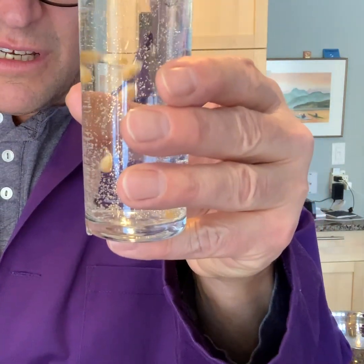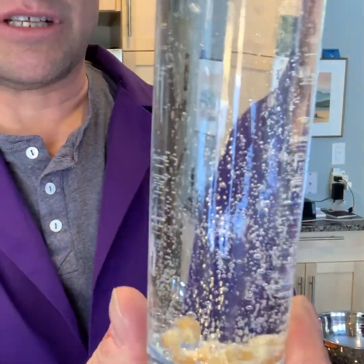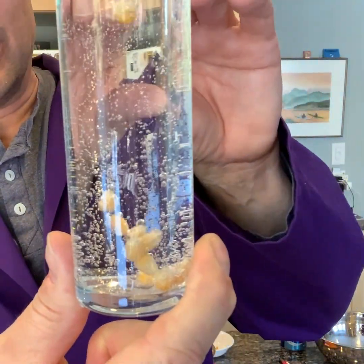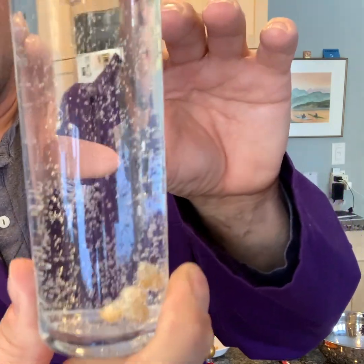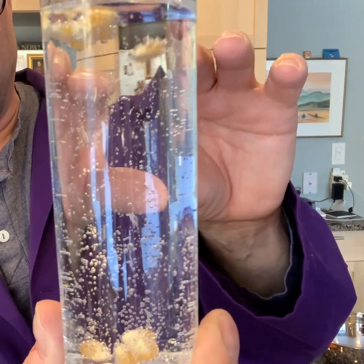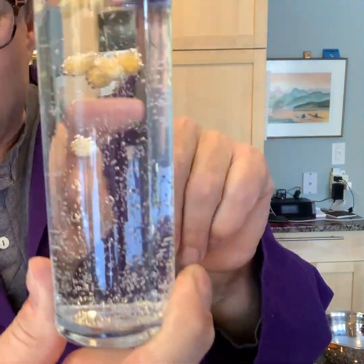Take popcorn kernels, drop the popcorn kernels in, and give it just a moment, and all of a sudden, they come to life! Oh my goodness, they can swim. Oh, no, they can't swim that long. Some of them can swim. They're up there. Oh, there goes one swimming. Oh, there goes one back down again. There they go back down again, and back up and back down. And they will do this for an hour.